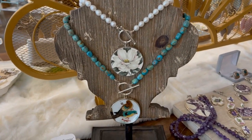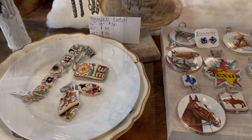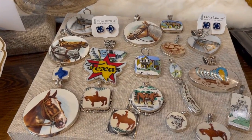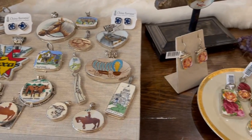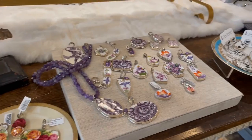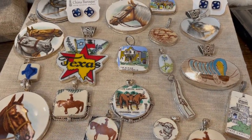It's rodeo season, and we're glad to have something that we can wear to symbolize Texas. And they have some beautiful pendants, and some actually have the beading or pearls, and these are great statement pieces, and the prices are right. I think that I will be doing some shopping today as well. The art of turning china pieces into jewelry has actually been around for several hundred years, and China Baroque takes it a whole new direction with such creativity and purpose, and they're giving a creative voice to old china.